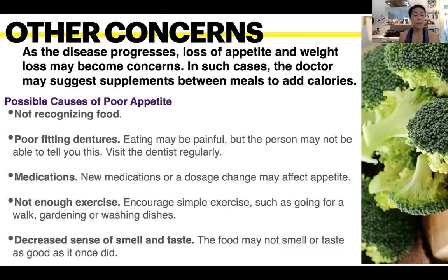Some other concerns, because it is a progressive disease: loss of appetite and weight loss is a major concern. And therefore, your doctor will either suggest taking supplements in between meals to add calories, and they will also ask you to seek out a dietitian like me that can help you out with increasing different calorie-dense foods, okay? And one cause that may occur during Alzheimer's that can cause poor appetite is not recognizing food. So some people don't even know that the food is in front of them and don't know that you can actually put that in your mouth and start chewing and swallowing.